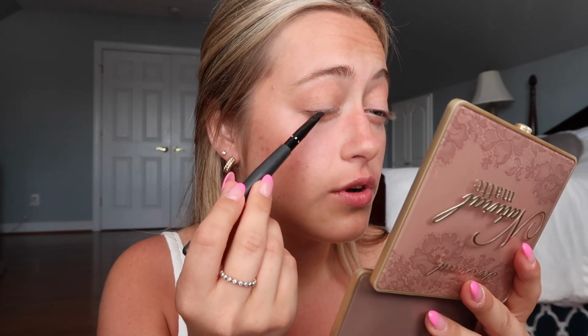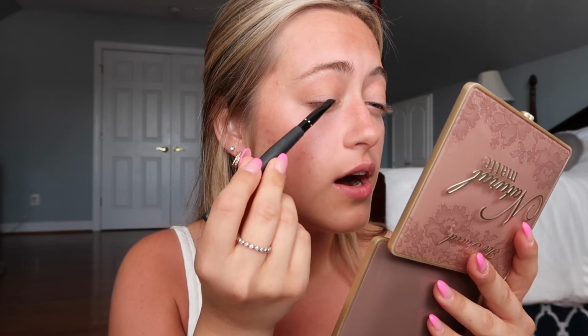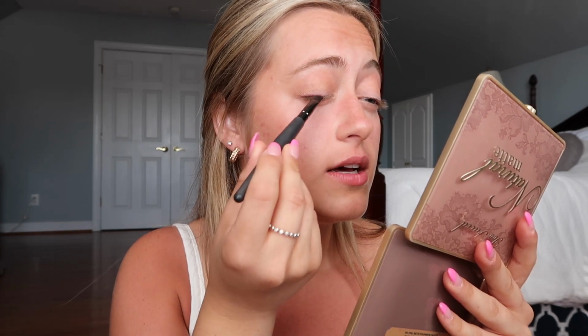And I'm probably not going to use this today, but actually, you know what? I'll show you what I do sometimes to spice it up even a little bit more. Typically I'll leave it like this for the eyes, but sometimes I'll go a little bit crazy and I'll use the Risky Biz, which is a dark purple, or sometimes a dark brown, on a flat angled brush, and I will really lightly smudge it out onto my lash line. And I can build it up super dark, or I can just leave it pretty light and natural.